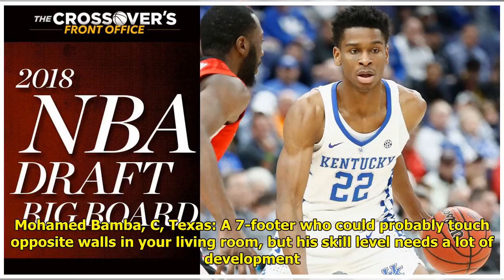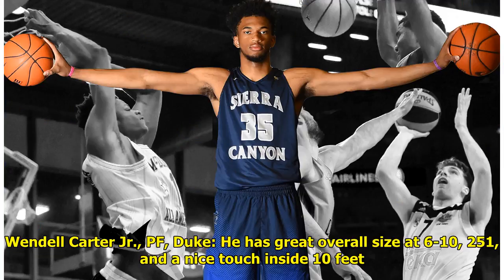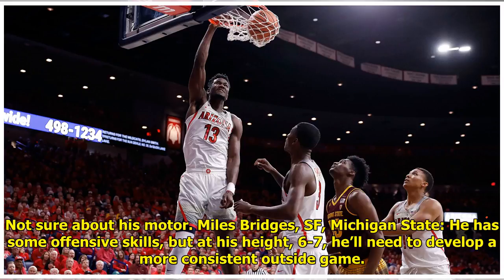Mohamed Bamba, C, Texas, a 7-footer who could probably touch opposite walls in your living room, but his skill level needs a lot of development. Michael Porter Jr., PF, Missouri, was projected to be the best player in his class, but a back injury limited him to 3 games. Health is the key. Wendell Carter Jr., PF, Duke, has great overall size at 6'10", 251, and a nice touch inside 10 feet. Not sure about his motor.